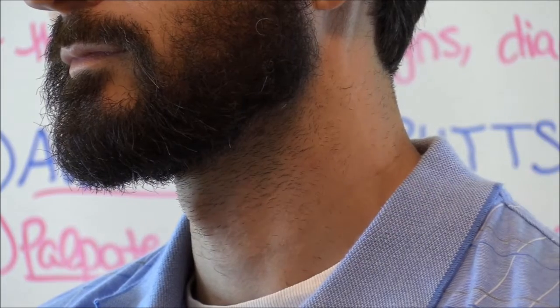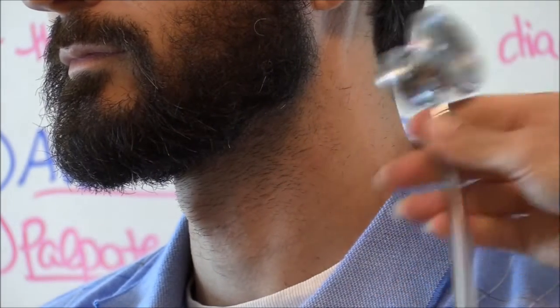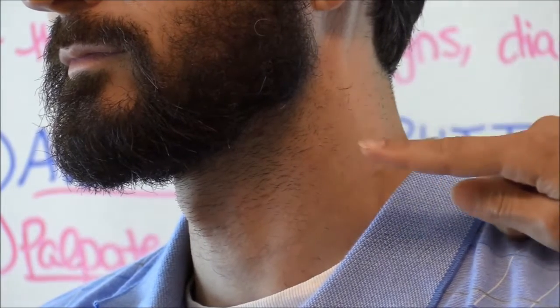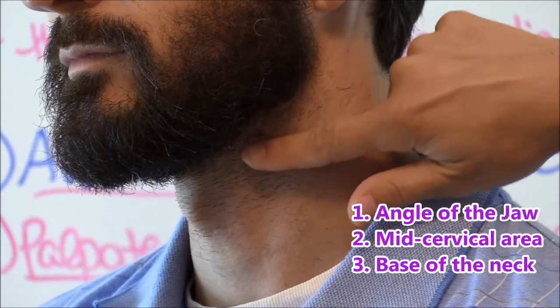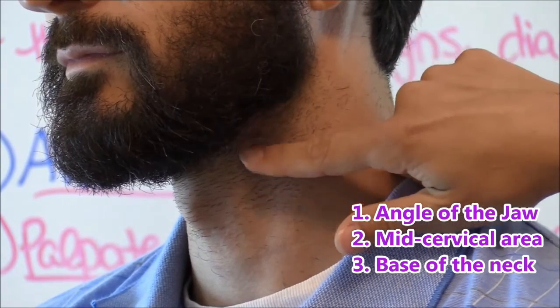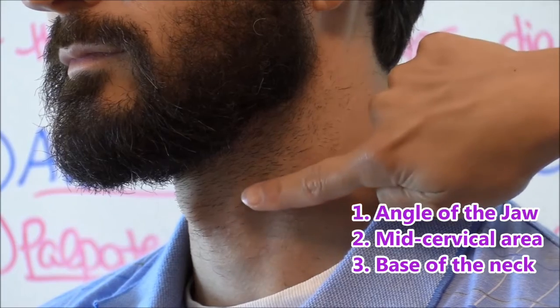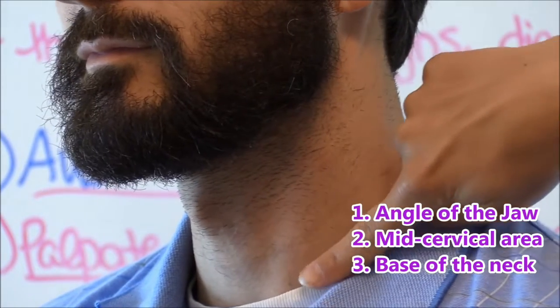And what you want to do is use the bell of your stethoscope, and we're going to listen in 3 different places to get a really good assessment. We're going to listen at the angle of the jaw, so find the jaw, and we're going to go right below it. Then we're going to go mid-cervical area, which is your neck, and we're just going to go in the middle of it, about right there. And then we're going to go at the base of the neck.